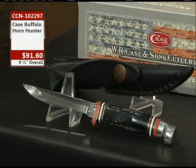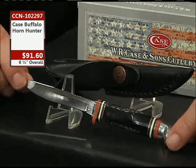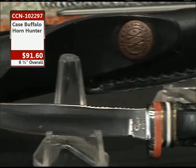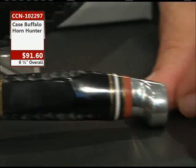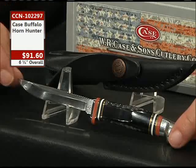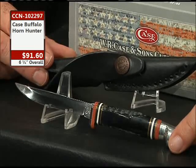Let's see what we've got here. $91.60. This has just got to be a cool knife. Look at the little mini buoy. First time I ever saw one was with the piggyback set in stacked leather. I was 18 years old. I don't know that I ever sold one for several years individually, and they were only available in stacked leather at that time. Look at this little buffalo horn. They're as expensive as the big knives because of their size. Black leather sheath at $91.60.